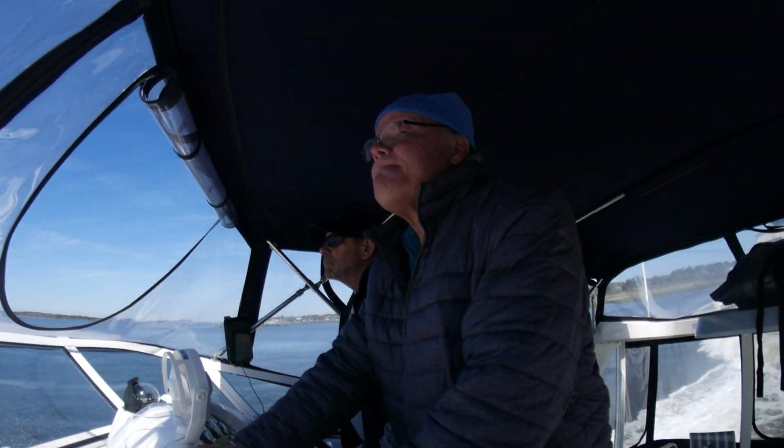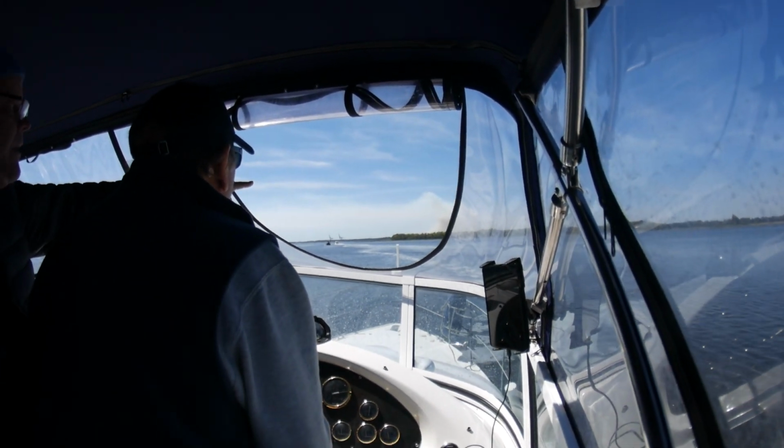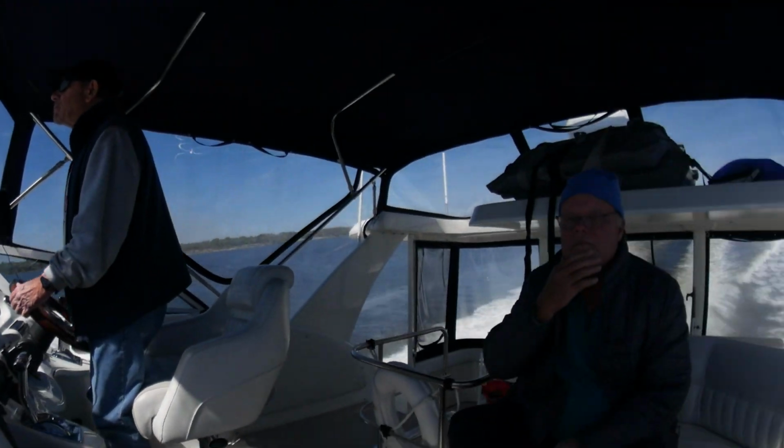It looks like we're getting underway, so I better get back up top. Yeah, let's see what's going on. Cape Fear River, major commercial artery up to Wilmington. So that should be the shallow part of Cape Fear behind us. Is that what you said?